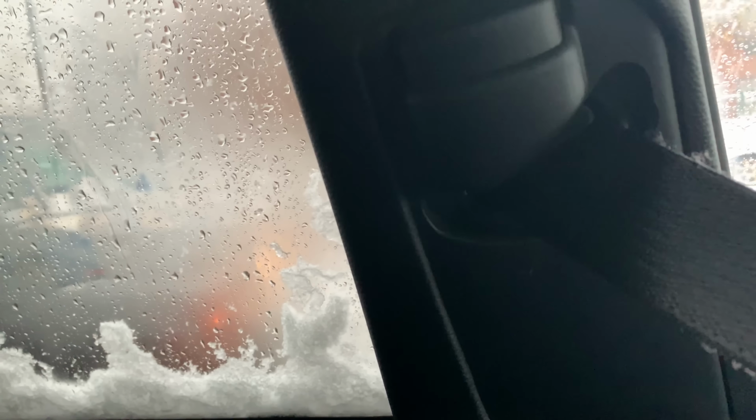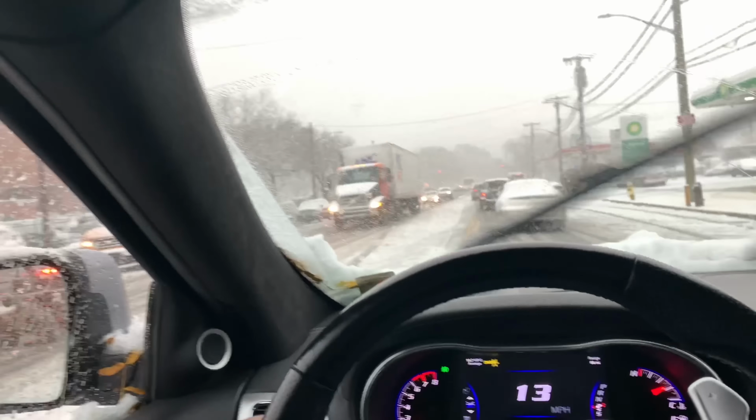Hey, slow down. This sliding Solara. Okay, so anyway, even the Jeep Wrangler right there, he had to spin out for a second. I just turned a little bit to the side. I was like, oh shit.